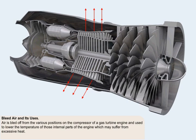The inside of a gas turbine engine is, understandably, very hot when the engine is in operation. Air, bled off from various positions on the compressor, is used to lower the temperature of those internal parts of the engine which may suffer from excessive heat.